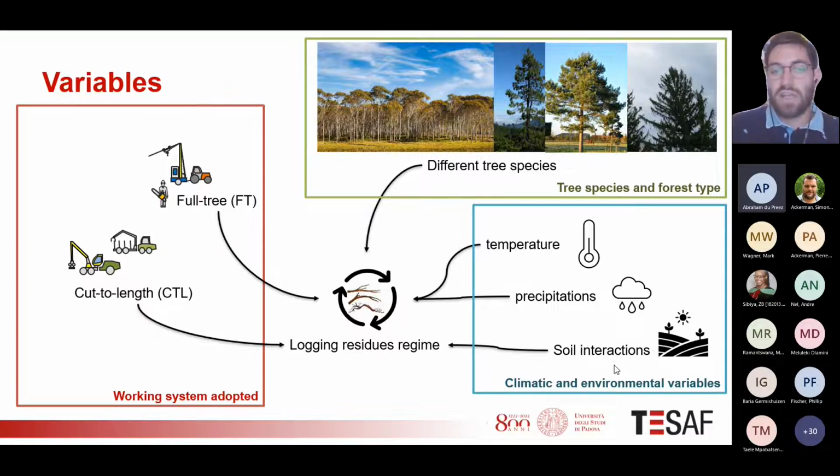And of course, this is the major variable when we talk about quantity. But how about the quality? It depends also on the different tree species that we might have. In my recent experience in South Africa, I visited different eucalypt plantations, but also some pine plantations. But in Europe, especially in the Alps, we mainly have other conifers like Scots pine and spruce, as well as deciduous trees like beech.